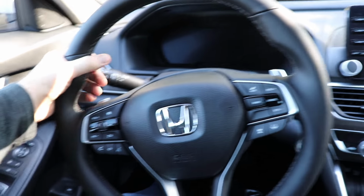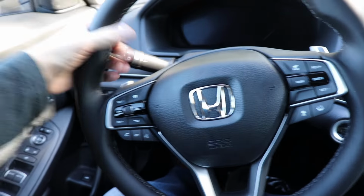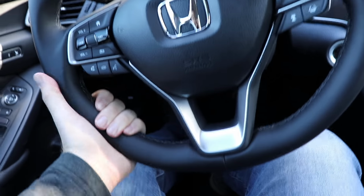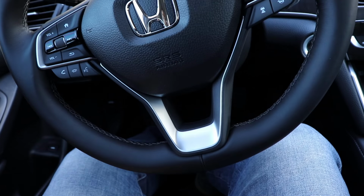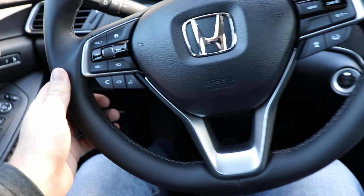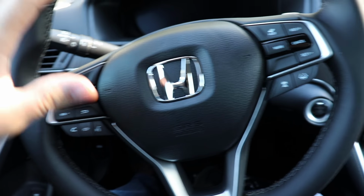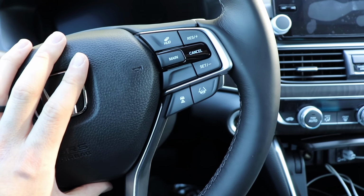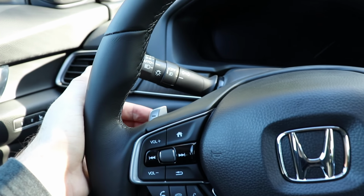Our steering wheel here is leather wrapped. It is actually kind of bulky, and I like that. It's got some decent sport grips right there. 3-spoke design with kind of this half little interior portion. Maybe you could call it a 4-spoke, but all the necessary controls for your radio, your information display, your safety settings on here as well, like cruise control. Got paddle shifters on here, as you can see back there.